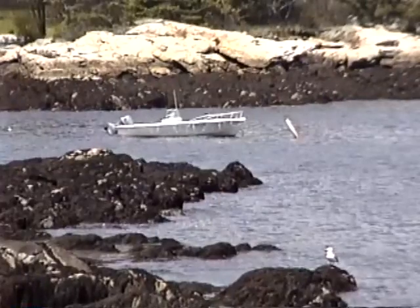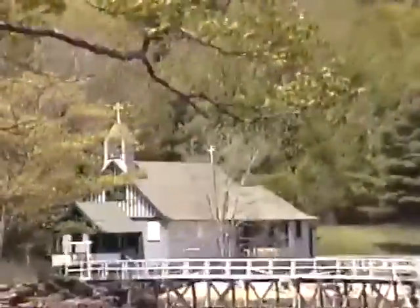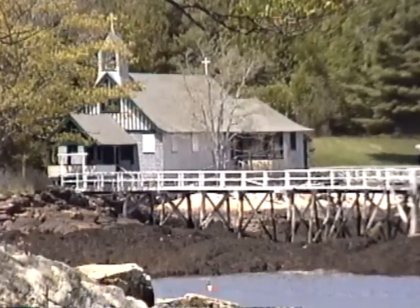And right over here is the church float. That little thing? Yeah. And that's just a small church, real pretty inside, all wooden pews, and it's a really nice little church. It's real small and old, and my great-grandfathers helped build it.